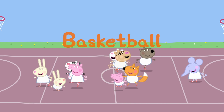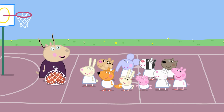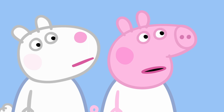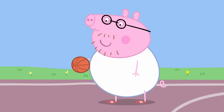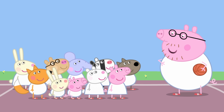It is a lovely sunny day. Peppa and her friends are in the school playground. Children, today we have a special person coming to teach you basketball. Ooh. Hello! Daddy! It isn't home time yet. We've got a special teacher coming today. That's me. I'm the coach. A basketball teacher is called a coach. Ooh, that's clever, Daddy. Peppa, call me coach.